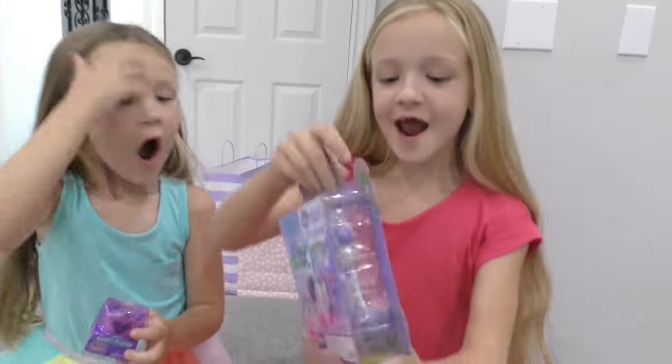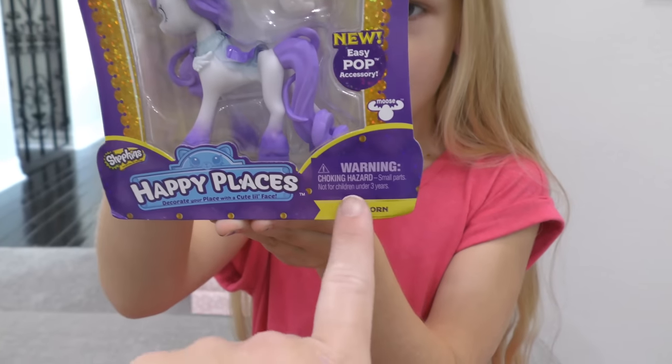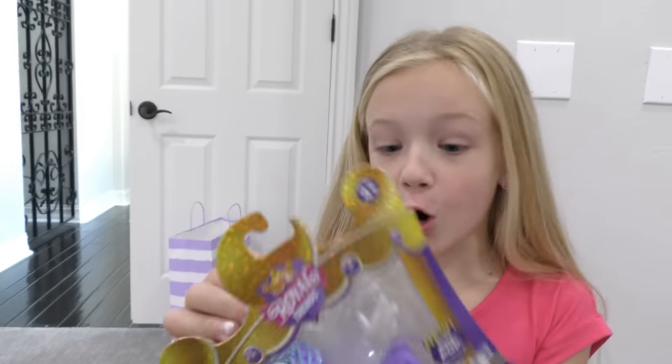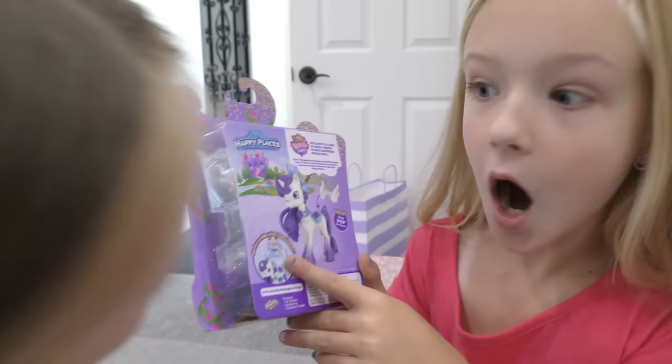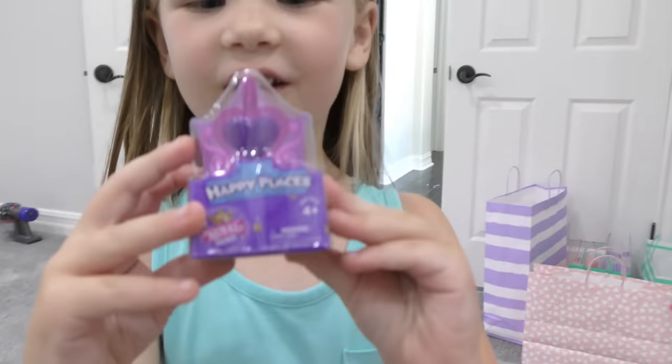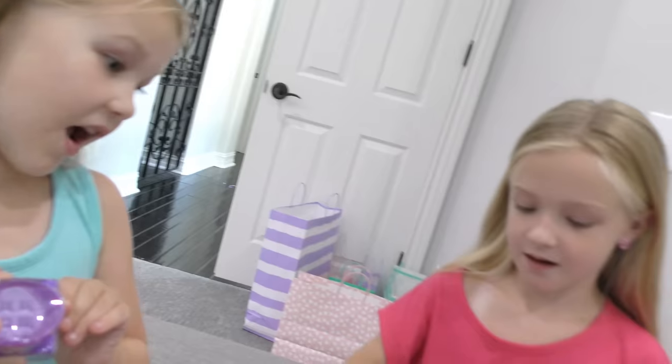Another pony! I love that pony! Let me see. Oh, her name is Jemmy Corn. Gemma Stone's horse! Look! Gemma Stone's horse. Madison, what did you get? I got this cute thing. Hey Trin, since you already have a pony, can I have that pony? After I open it. Got it. Let's go to opening it.